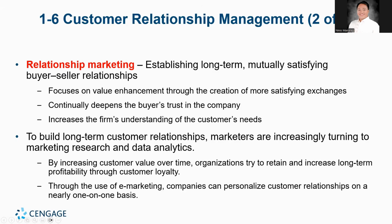Basically, relationship marketing helps businesses gather information about customers so they can provide products and services that better match customer expectations. Now, to build long-term customer relationships, marketers are increasingly turning to marketing research and data analytics. Businesses use customer information and data analysis to understand customer behavior, preferences, and buying patterns. This helps them make better marketing decisions. By understanding customer information, businesses can create strategies that can increase customer value and encourage loyalty over time.